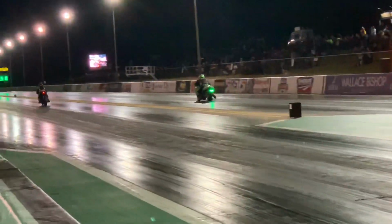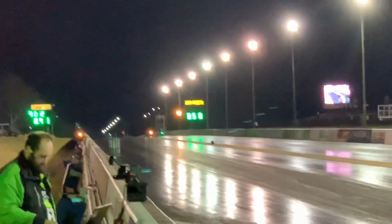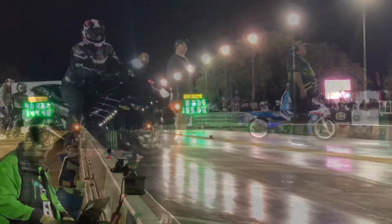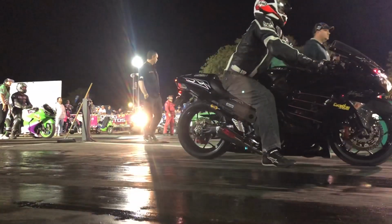Oh, another red light start. If you're new to drag racing, you can't do that. The red light start will be an automatic loss. That sends Leith into the next round. Here comes our next pair.